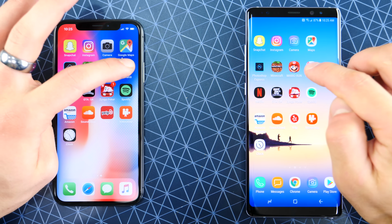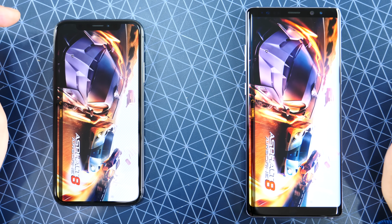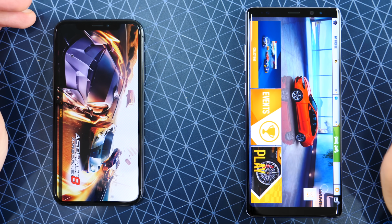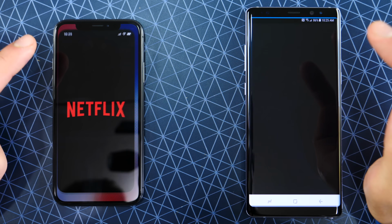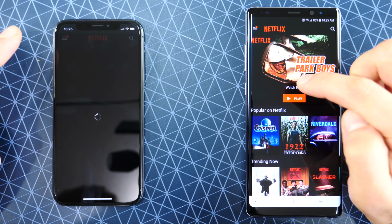And Asphalt, 1, 2. So heavy application, but also web-based. So a little bit of both on this one. This one looks good on both of these phones. Usually they're cropped, but loads on the Galaxy Note 8 faster. So far I'm seeing a pattern here. Everything is loading on the Note 8 faster. That's amazing. That as well.